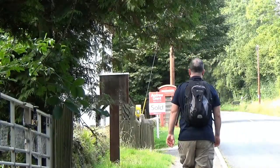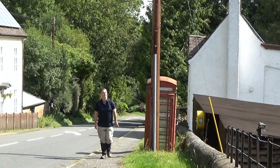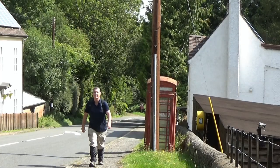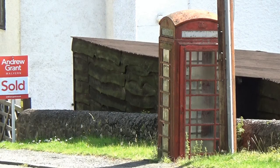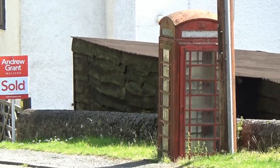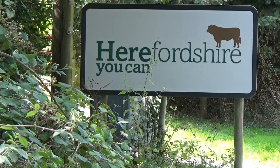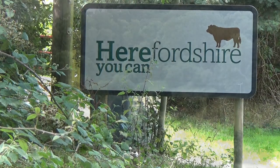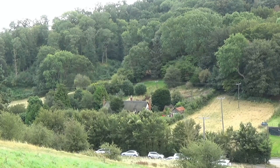Continuing up Hollybush Pass, I soon came to the old red telephone box, which I had reached on my last walk. So from this point onwards, I would be making my way for the next hill in the Malvern range. At the summit of Hollybush Pass, I crossed into Herefordshire, and just beyond here, I reached Hollybush Car Park on the right, at the foot of Midsummer Hill.